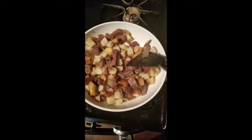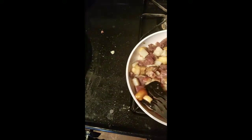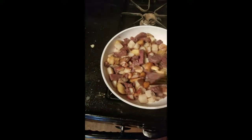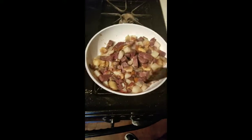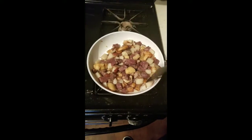As you can see, this one has beef. This one has, I think, wild mushrooms. I'm not too sure, but I love mushrooms. I don't care what mushrooms they are. So I'm gonna eat this for lunch right now.